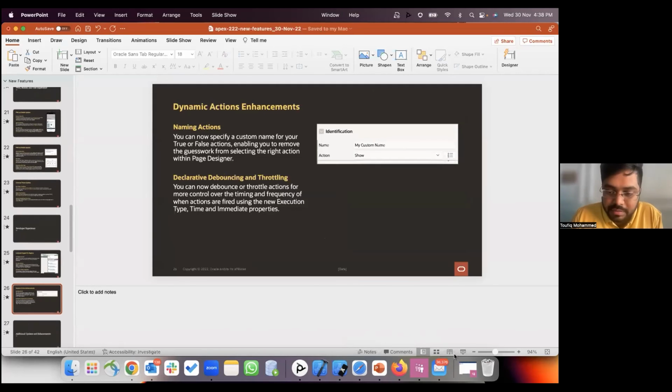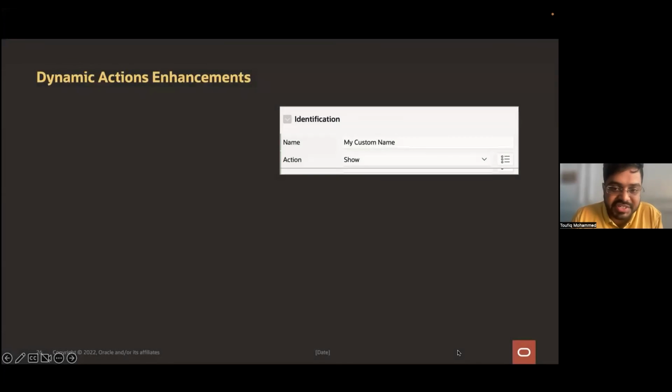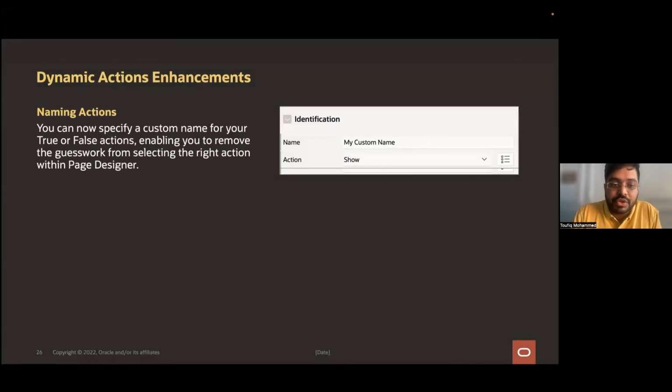We have also some new enhancements in the dynamic actions region. Now you can also give names to your dynamic actions. Earlier, it was only possible to give a name to your dynamic action at the event level, but now a given event can have multiple actions, right? So each action can have its own custom name. That is the new feature.